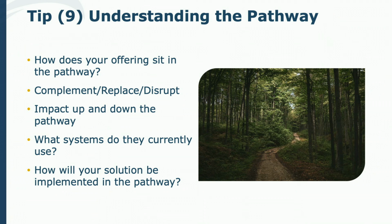Number 9, understand the pathway. So, we talk about pathways in terms of where does your product or service sit in the pathway. Okay? So, where does it sit in the pathway? What happens in that pathway beforehand and afterwards as well, even if you're focused on one key area? Are you complementing it? So are you making it better? Are you making it faster? Are you replacing part of it? Are you disrupting it? Okay, so having that real understanding of how it works.